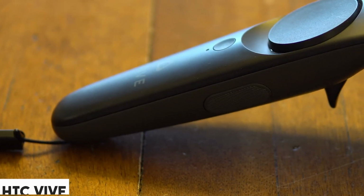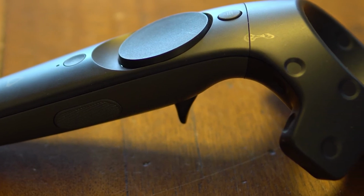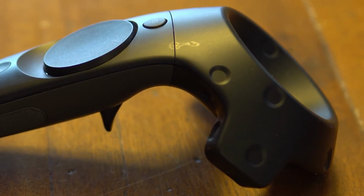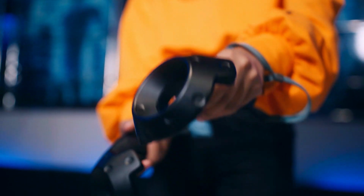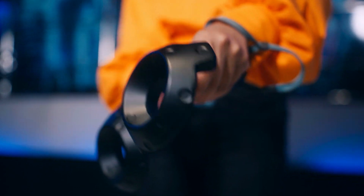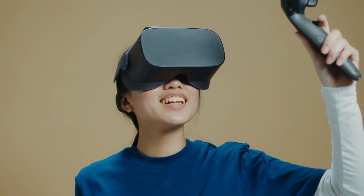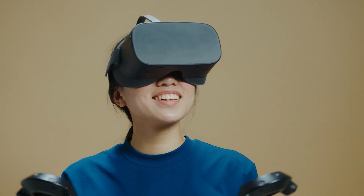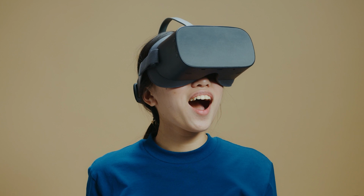At number 2, it's the HTC Vive controller. Another strong contender in the VR controller space is the HTC Vive controller. The HTC Vive controller takes a different approach to the Touch, using a multifunction trackpad instead of a thumbstick button combo. The trackpad serves as a thumbstick, scroll wheel, and button, offering a smooth experience, whether that's gliding across the pad or providing satisfying tactile feedback with each press.